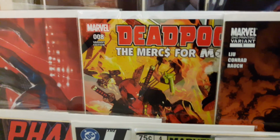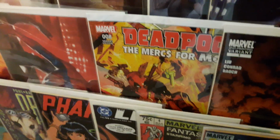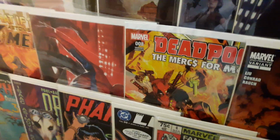Deadpool Mercs for Money #8, the Mayhew variant. This is one I actually got, and it was the one that was in the box that I showed in my mailbox that was all crammed in there. So as you can see, it's kind of bent up. Mel actually sent me a copy also, but I can't figure out where to put it. So I've got another copy lying around somewhere.